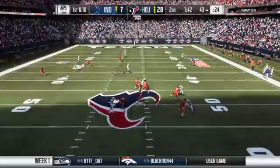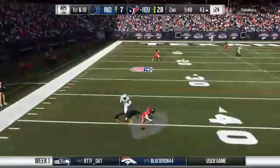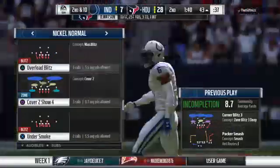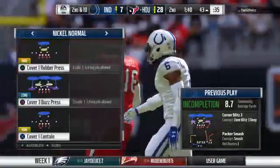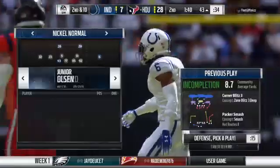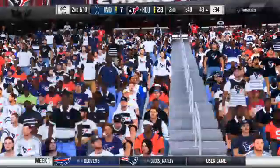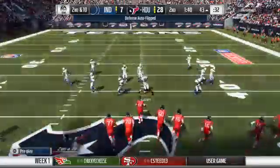Watson on first down. And it pops free. The collision there jarred the ball loose and brings up 2nd down. That's very well timed there defensively because it's not a bad throw, but the collision came at the exact time he was reaching to bring in the football. Really, really well done. Decent offense, just better defense.